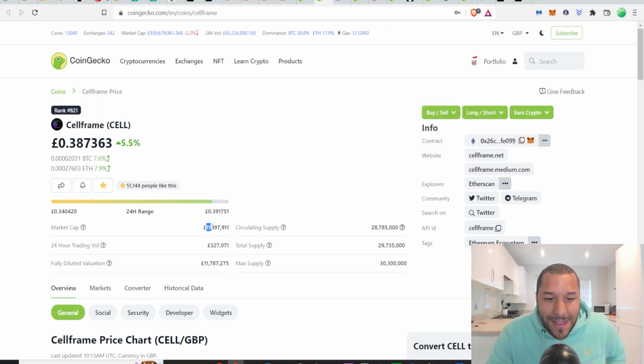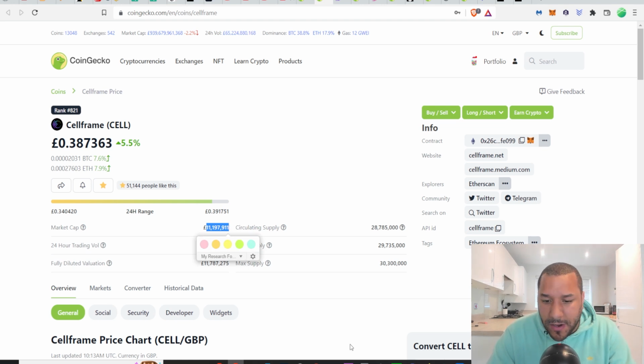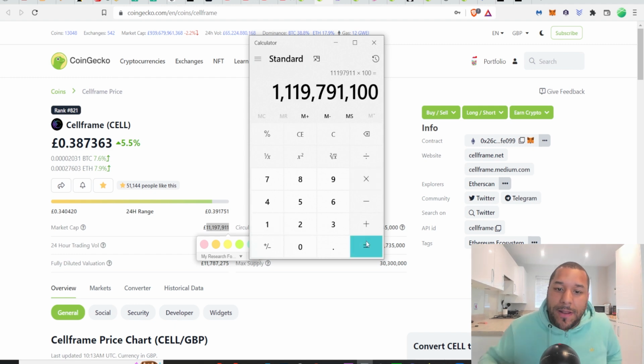Let's have a look. 11 million market cap. So what am I talking? I'm talking, what, a billion? Something like that. Let's have a look. I want to be precise. So times 100x is 1 billion market cap. I could see Cellframe going there.